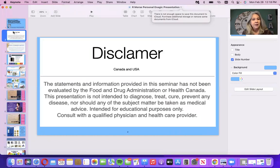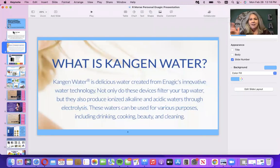We got to have our disclaimer in here. The information provided by the seminar has not been evaluated by the Food and Drug Administration or Health Canada. This presentation is not intended to diagnose, treat, cure, or prevent any disease, nor any of the subject matter to be taken as medical advice. It is intended for educational purposes only. Consult with a qualified physician and healthcare provider. Now, we have to do that. Okay, so let's get in.